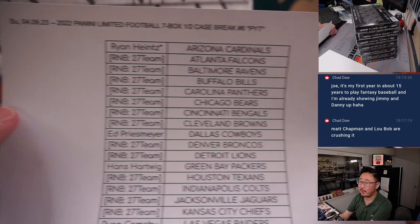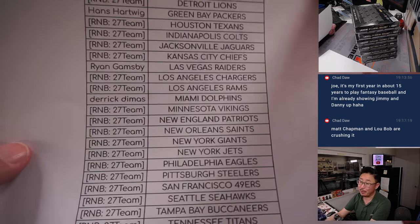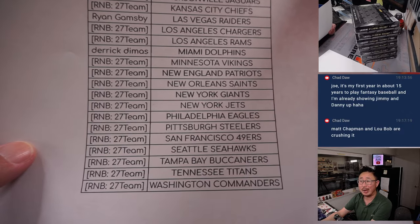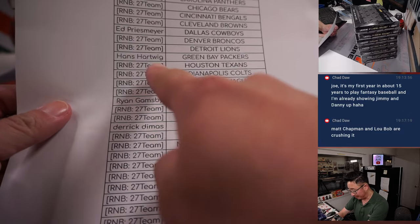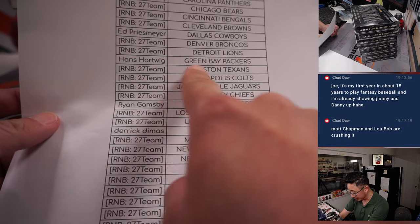Ryan, you ended up with last spot mojo before we created a giant 2017 number block. So this is pretty much a random number block break, minus the few people that bought some teams. Derek and the Dolphins, Ryan and the Raiders, Hans and the Packers, Ed with the Cowboys, and Ryan Heinz with the Cardinals.